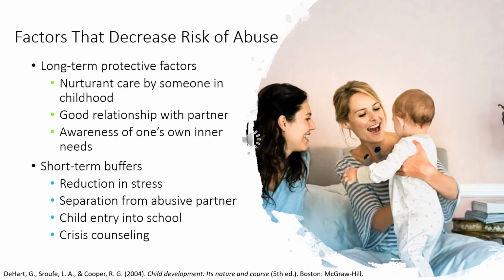Here are the things that decrease risk of abuse. We've all heard about the importance of having a mentor or protective people in your life. Sometimes we grow up and our caregivers weren't there for us, but maybe somebody else was, a coach or a teacher who was a supportive person for us. If you can create a strong, healthy relationship with a partner, that's a protective factor. And if you've done some of your own work to process the things that weren't ideal from your own childhood, especially if there was abuse, then that decreases your risk of perpetuating that yourself as a parent. And then the short-term factors are anything that can reduce stress and increase social support, like getting out of an abusive relationship. Kids going into school decreases the intensity of your caregiving, and of course getting crisis intervention or counseling.